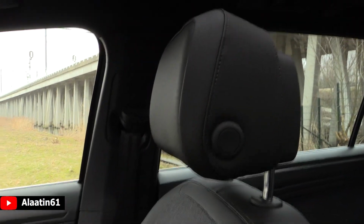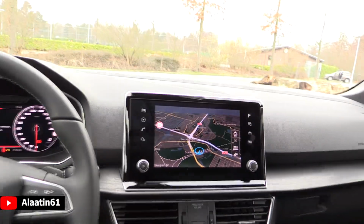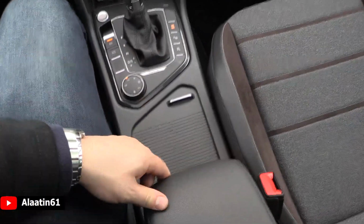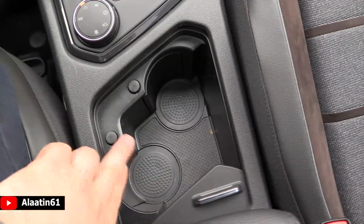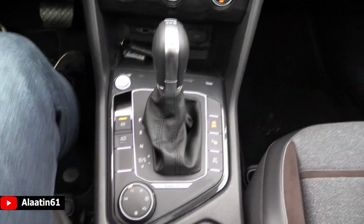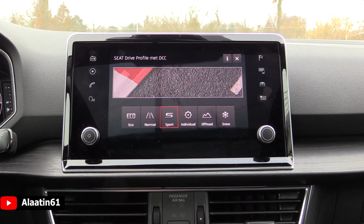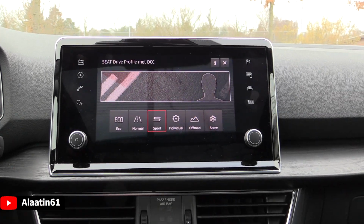Over here you have the seats, adjustable headrest, half Alcantara as you can see, and half leather. The floating navigation system, which I will show in a minute. 3-zone climate control, adjustable leather armrest in height and length. Over here you have the storage area, and over here you have the cup holders. Or a storage area, you can decide for your own. And over here you have the different modes, so you can choose between eco, normal, sport, individual, off-road or snow. The different driving modes. With the individual you can choose everything separately. I will leave it in sport.